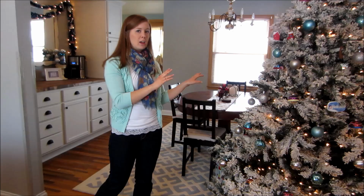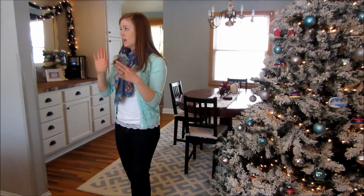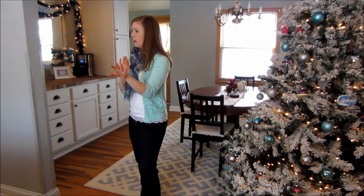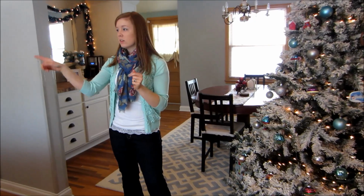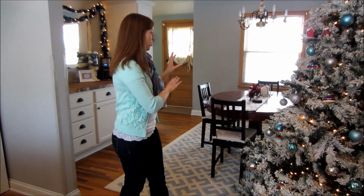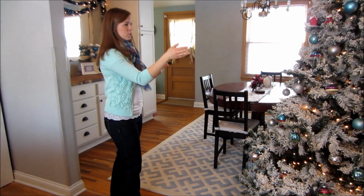It was being used as a dining room, but it was really closed off, and there was no open layout at all to this house because the kitchen was closed off, the dining room was closed off, and the living room was closed off. So by moving the stairs over here, we got to open up this space, and we removed this wall and closed in all the doorways that there were.